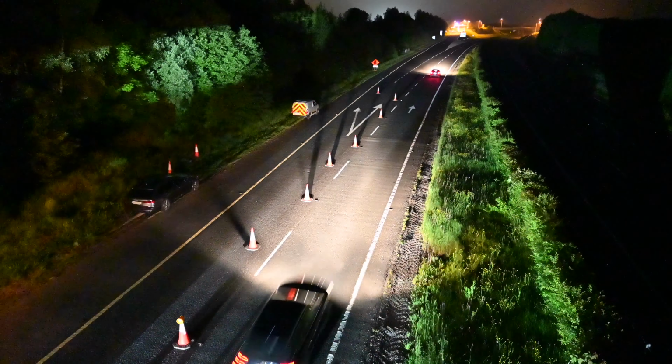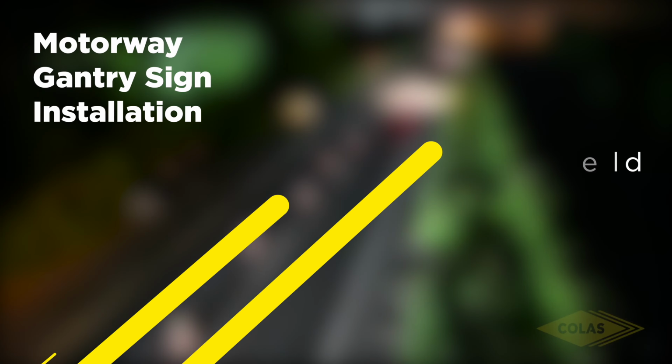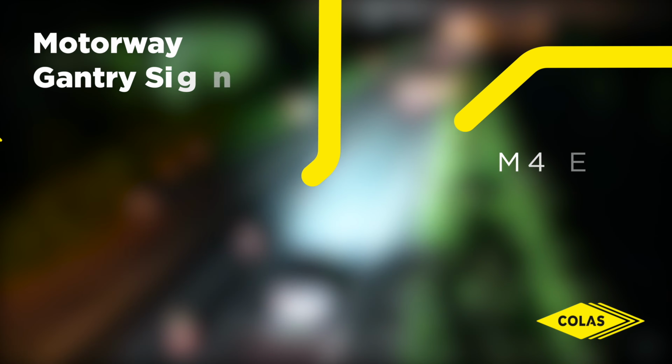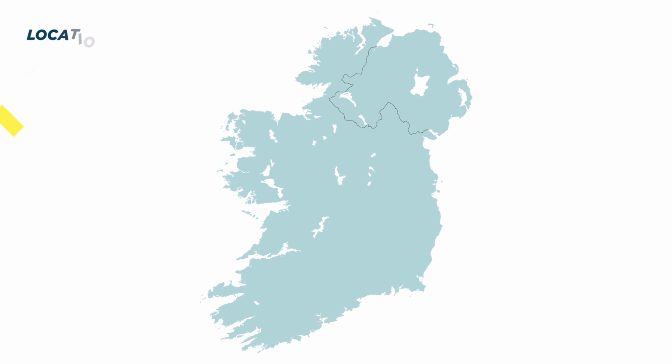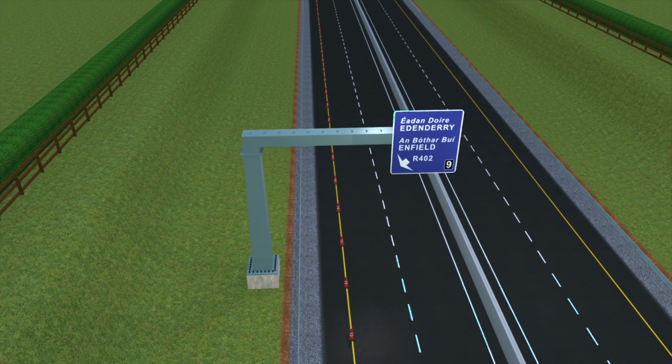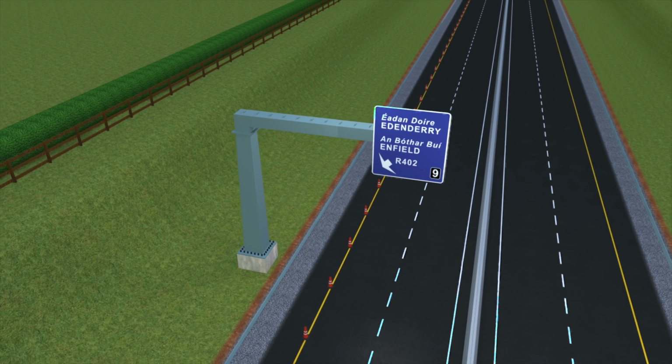In January 2024, Transport Infrastructure Ireland appointed Colas to supply and construct 6 new cantilever sign gantries along the M4 and M6 motorways. These gantries, strategically placed at key junctions, are designed to enhance directional information and reduce the risk of motorists missing their exits.